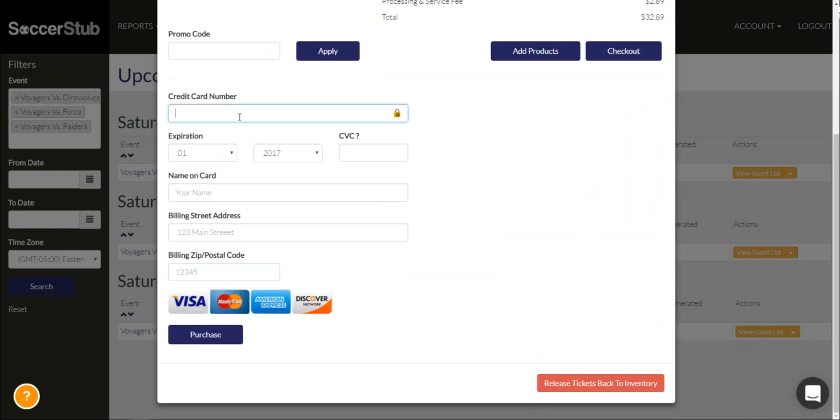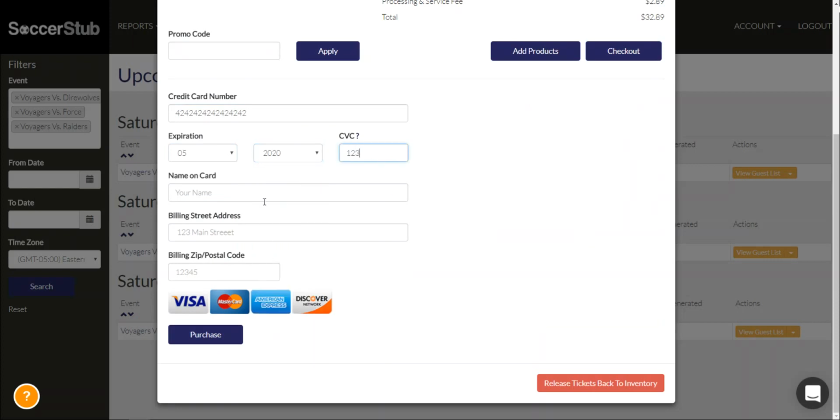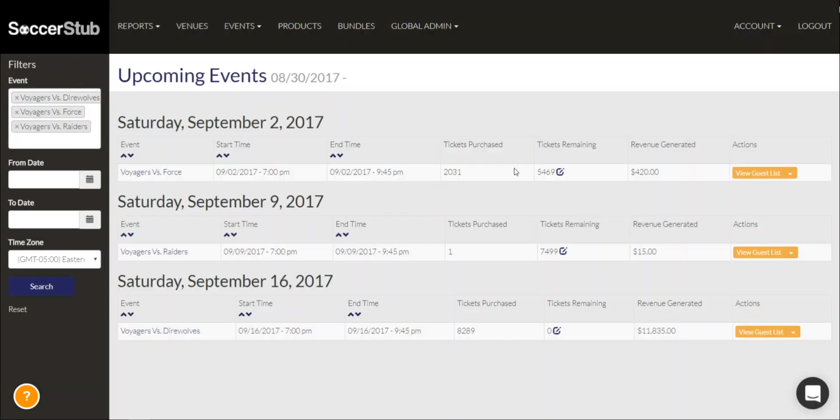When I click checkout, we can type in their credit card info. This is just a test card. Don't worry about trying this anywhere. It won't work. And we can click purchase from back here. And this will actually complete that transaction, log it in our records, take it off the inventory, and send them their email with their tickets attached. So it's like a full transaction on the front end.